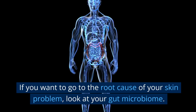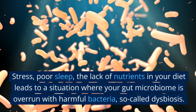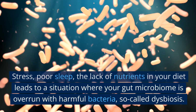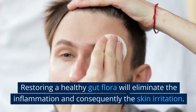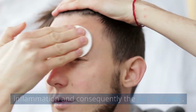If you want to go to the root cause of your skin problem, look at your gut microbiome. Stress, poor sleep, the lack of nutrients in your diet leads to a situation where your gut microbiome is overrun with harmful bacteria, so-called dysbiosis. This leads to allergies and inflammations on your skin. Restoring a healthy gut flora will eliminate the inflammation and consequently the skin irritation.